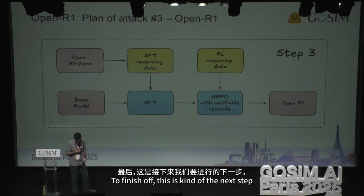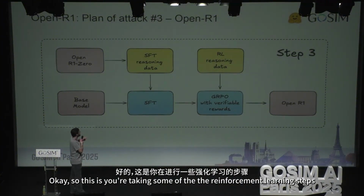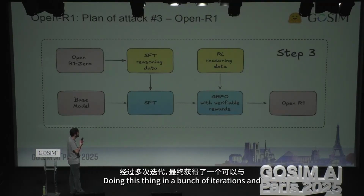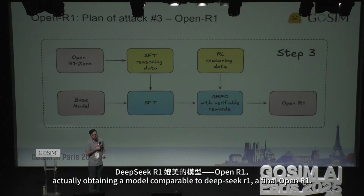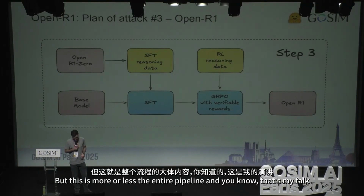To finish off, this is a next step we're not working on right now, which is putting everything together. You're taking some of the reinforcement learning steps, some of the fine-tuning distillation steps, doing this in a bunch of iterations, and actually obtaining a model comparable to DeepSeek-R1, a final Open-R1, if you will. And we're not quite there yet. But this is more or less the entire pipeline.